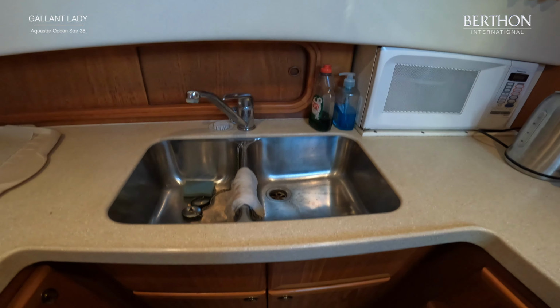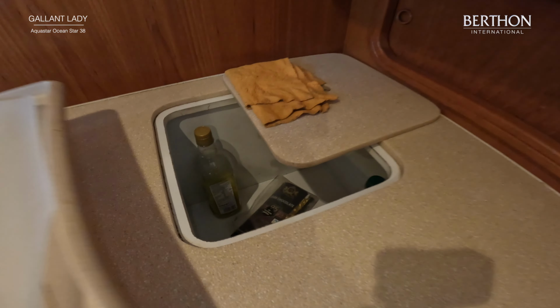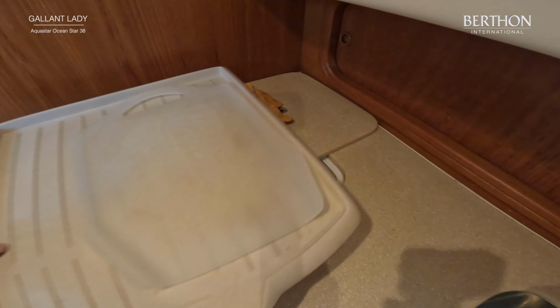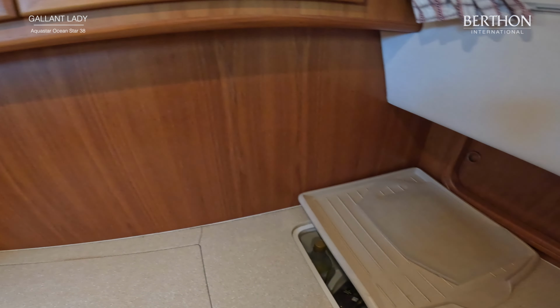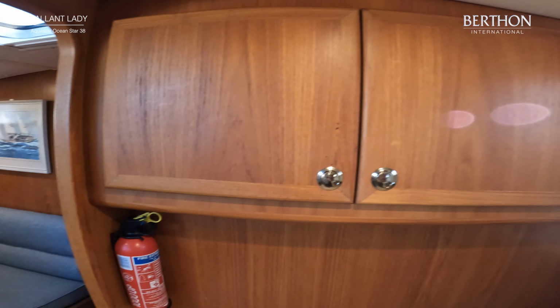Loads of cabinet space here. Oven with hob, it's gas just there. Then we have an extra cool box down underneath the worktop in there, and also you might have seen, but there is a microwave and loads of power points right the way through, more crockery storage there.